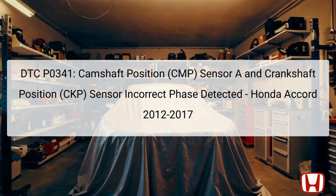The Powertrain Control Module, PCM, relies on these signals to optimize engine performance and timing. If the PCM detects that the intake camshaft phase is outside the specified range, while the variable valve timing control, VTC, is not engaged, it records this error code and illuminates the malfunction indicator lamp, MIL.